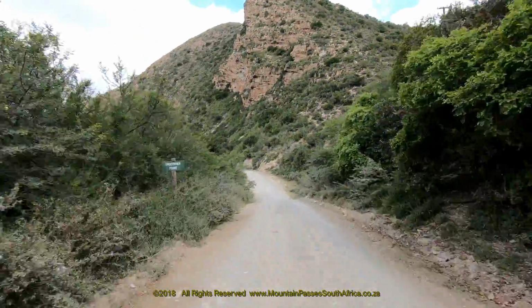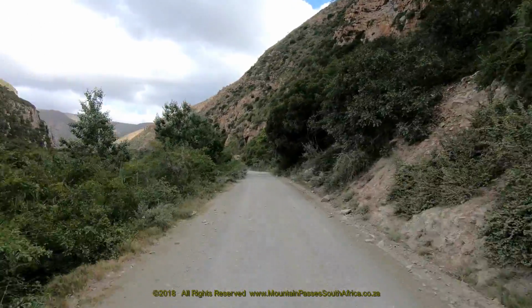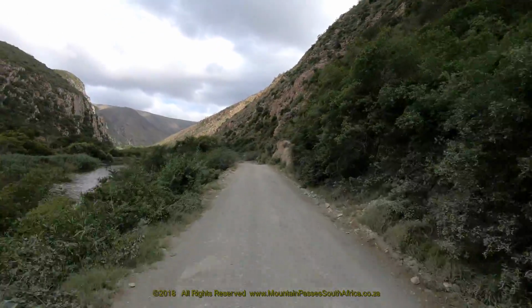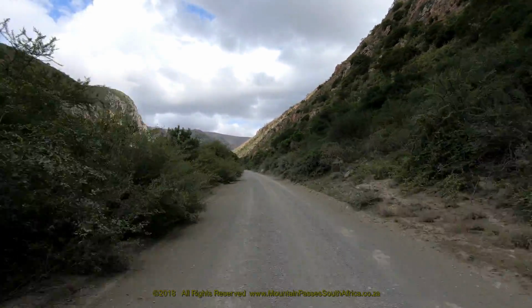As the road was carved out of the mountainsides, it left an open display of the various rock formations, which range from solid Table Mountain sandstone to the very unusual pebble conglomerate on the eastern side.